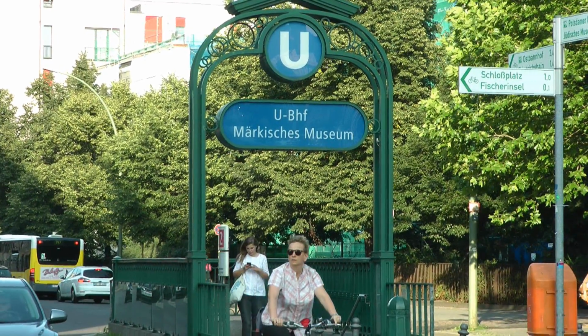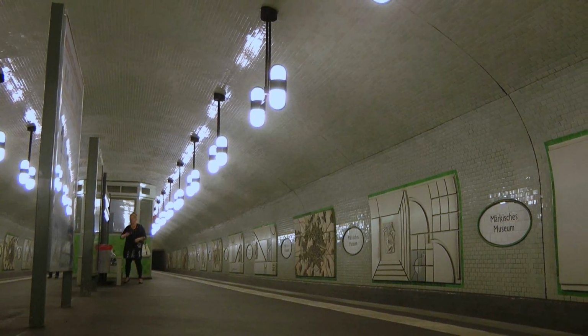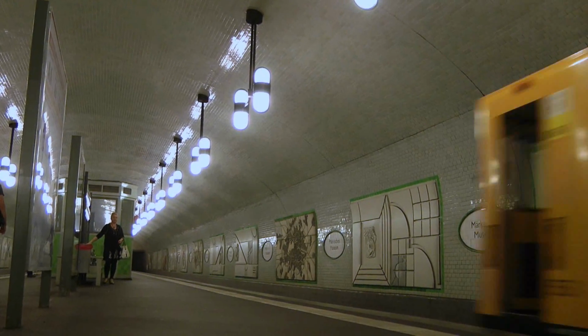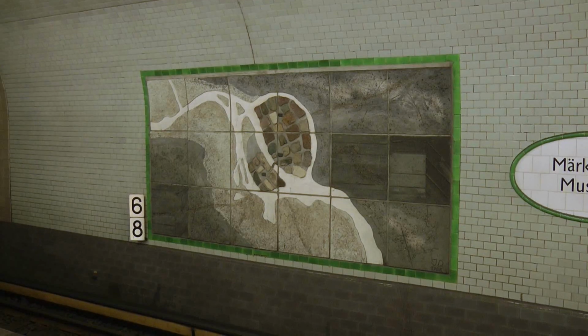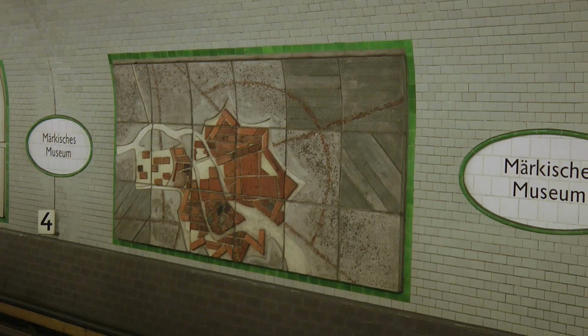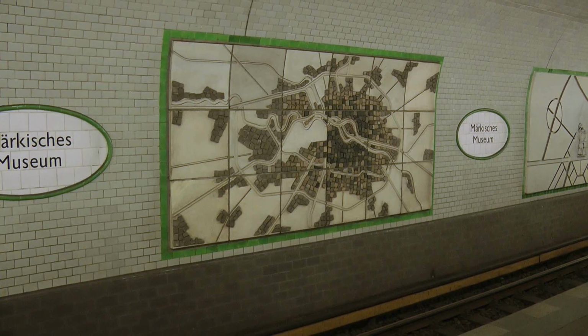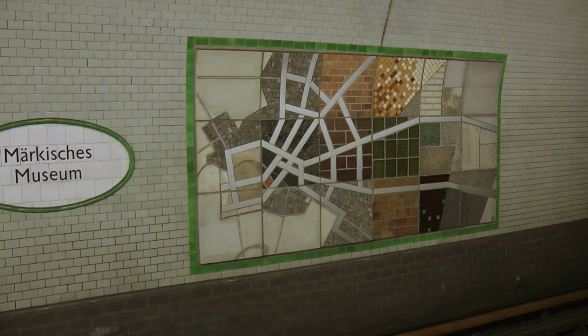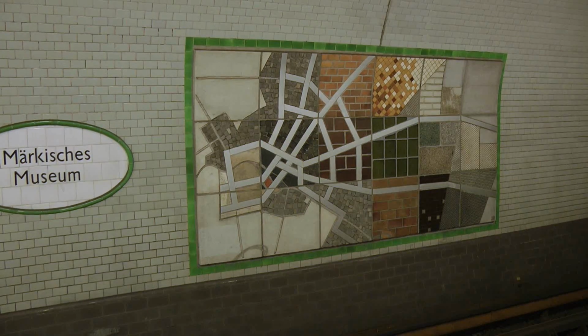Märkisches Museum station was built much deeper than previous stations because at this point the line had to tunnel under the river. In the 1980s, a series of mosaics depicting the growth of Berlin was installed, but because this was during the Cold War, the last mosaic shows only East Berlin.